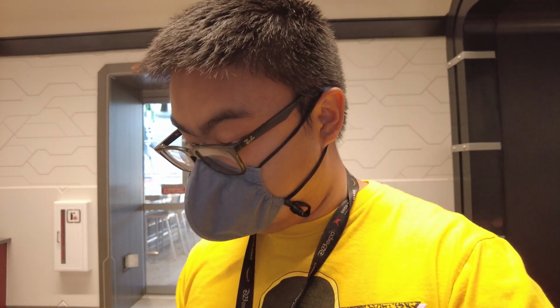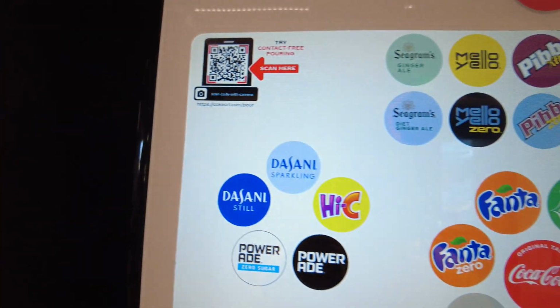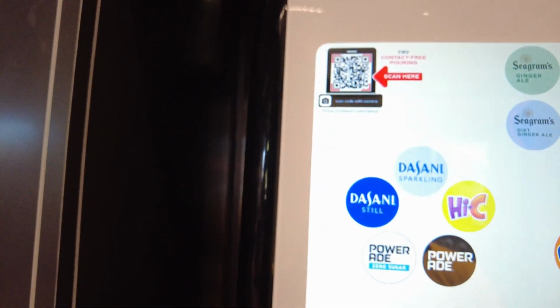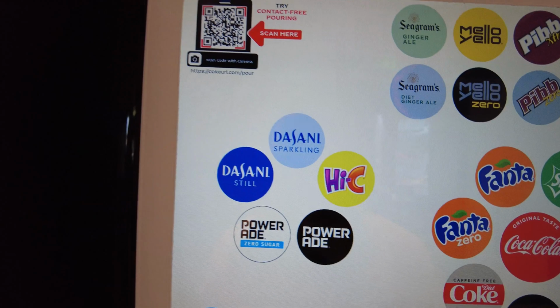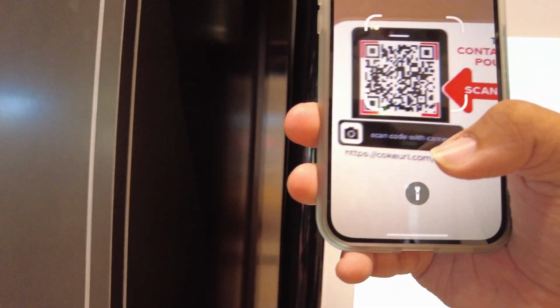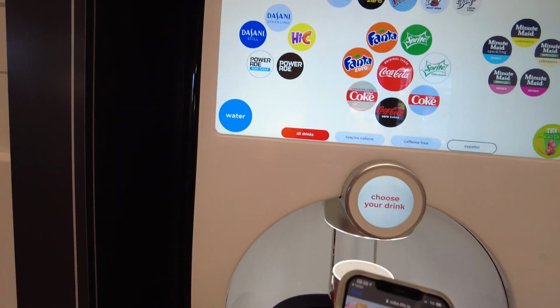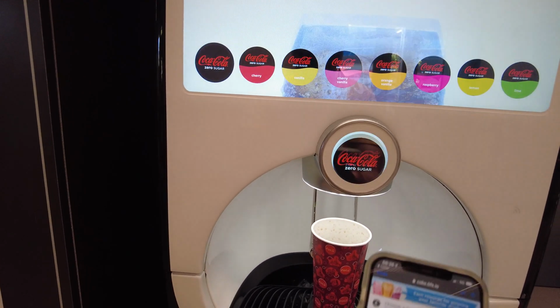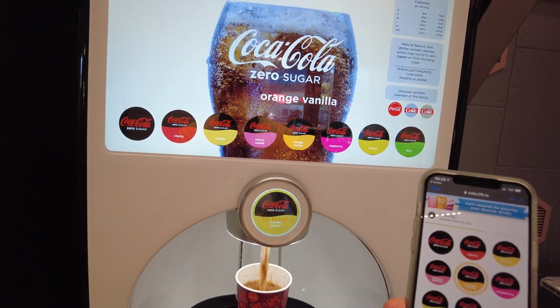Gotta love that Disney magic right there. Also, it's technical magic. They have Coke Freestyle machines everywhere. They have a QR code. Scan that and let you pour from your phone. But you know, I got a kick out of it. So you just scan it right there. Y'all know I love the orange vanilla, and automatically, just like that, it connects to your phone.